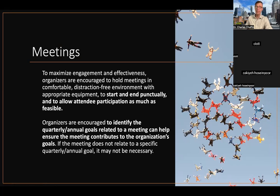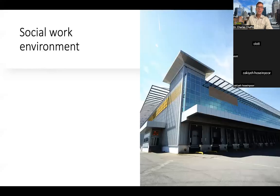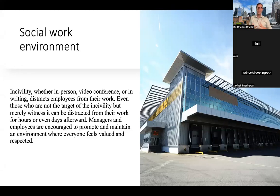And I already talked about this idea of identifying goals. So social work environment, this is touchy, but it's important. The way we structured this is basically this idea of incivility. Now, I think it's important from a distraction perspective, because what's commonly known by organizations is that if people are the target of incivility, their performance is going to suffer. From our perspective, their productivity and innovation is going to suffer.